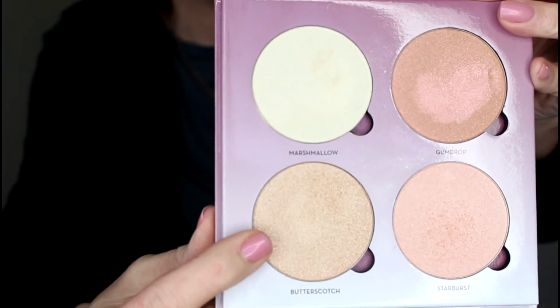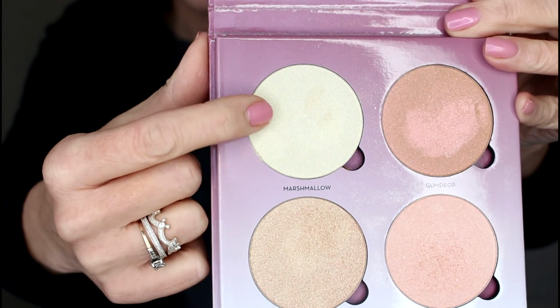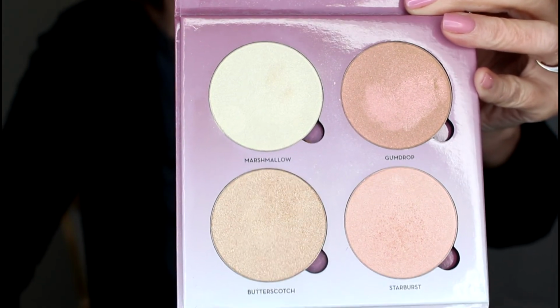Today I put some of this on my eyes, on my eyelid, and I highlighted my brow bone with this. I think these two are the ones that have a little bit of glitter in. Let me back it up here and see. I can't remember. Yeah, just a little bit of glitter, but it's not chunky glittery or anything like that, because I don't like glitter.